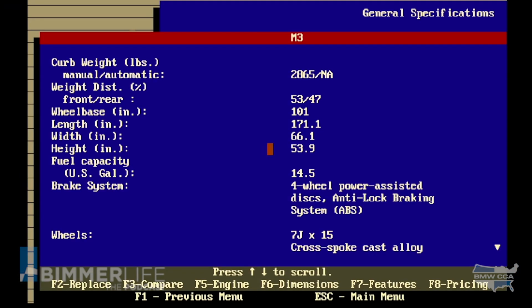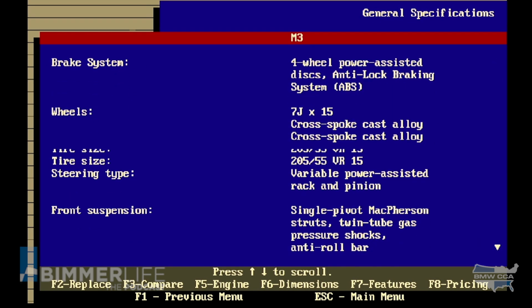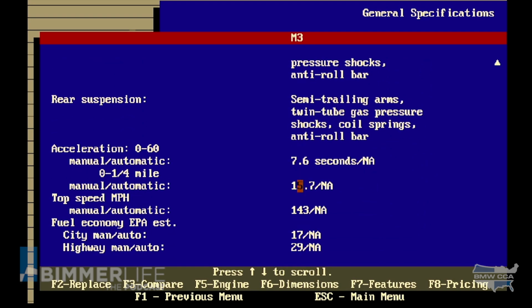It's an old DOS program, as you can see here. Wow, look at that. That is incredible. It's like something out of a museum. Yeah, and it's really cool to see how they did it back in the day. Yeah, 7.6 seconds 0 to 60. It's a little quicker now. Wow, look at that. Just a little bit different. Top speed of 143 miles an hour.